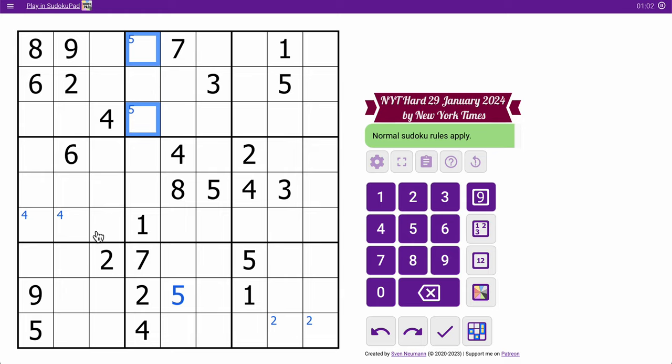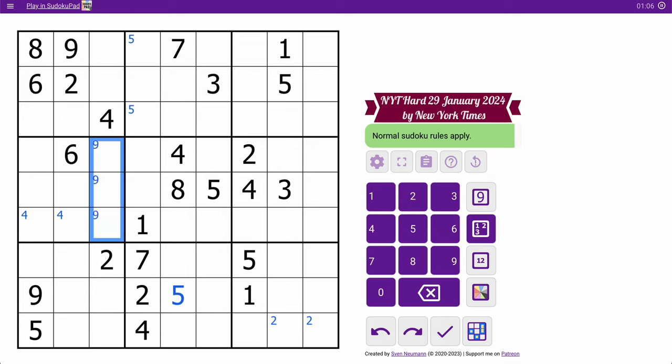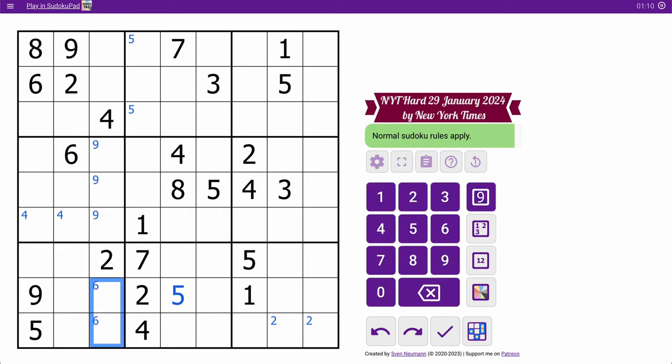Okay, if I look by columns, this is where I'll have some luck. 2 9s on the left, I can place a 9 in 3 spots in column 3, a 6 in 2 spots also in column 3, a 2 in 2 spots in column 1. I think that's all I get.